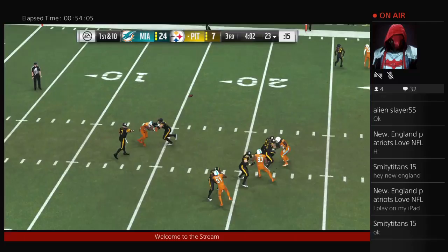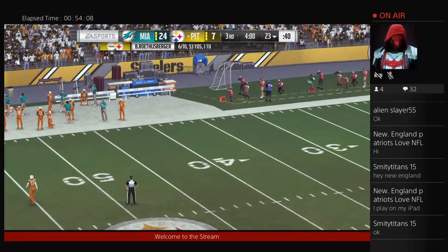They'll throw on first down with Roethlisberger. His throw incomplete.